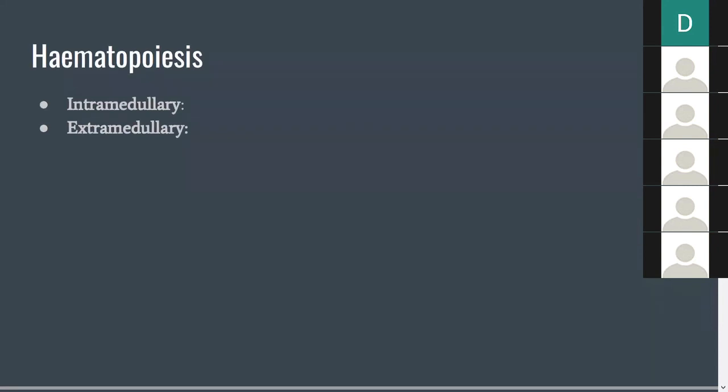Hematopoiesis is obviously the creation of blood cells of any type. And there are 2 types of hematopoiesis, intramedullary and extramedullary. Where does intramedullary occur? Someone yell it out. Yeah, good. So medullary means bones, intra means within the bones.